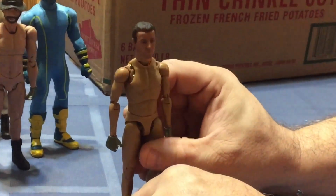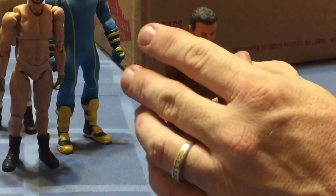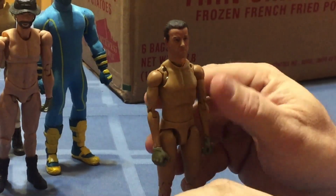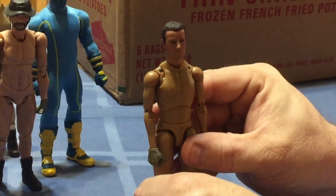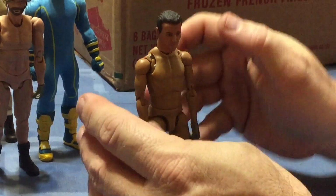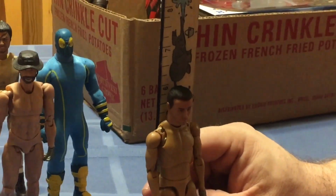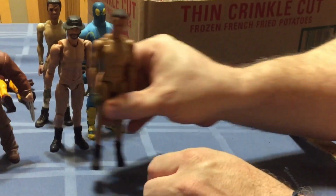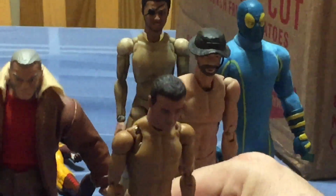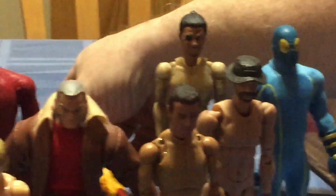This is a Coup model figure, and the head and the boots are from Damtoys, because right now Coup model only makes knights and things like that, so they don't really have a good pair of boots that I wanted. If I can get him to stand properly. And he comes in just at 6 inches also. So you're seeing a pretty good pattern with a lot of these figures, that they do have that same height range, so they are very compatible. Let's see if we can get some of these to stand again.